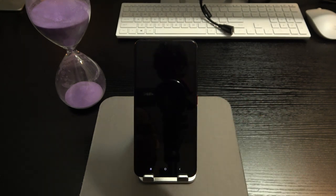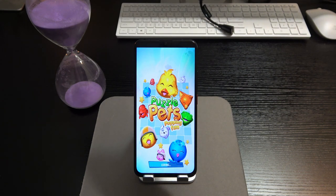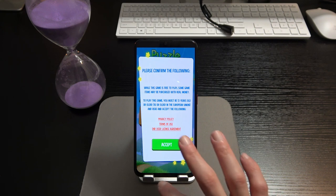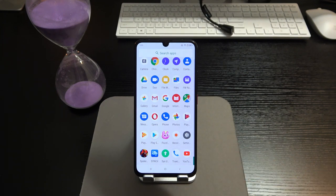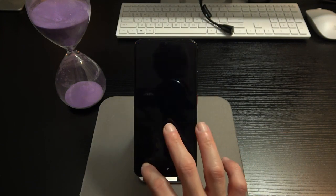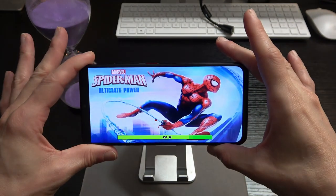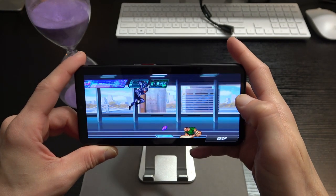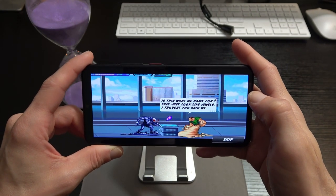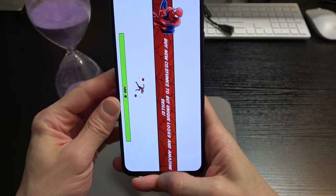We've got, what game is this? Got another little game here. Okay, another game by Gameloft. Puzzle Pets. Okay, Puzzle Pets popping fun. You know what I'm saying? So that comes preloaded on the device. But ladies and gentlemen, aside from that, we do have a screen recorder here. Oh, okay. We've got a Spider-Man game. Also by Gameloft. Marvel. Okay. All right. Now I'm not looking to play no games. Oh, there's Venom right there. Man, I might have to get on this, man. You know what I'm saying? But yeah, so we'll go ahead and get out of that.